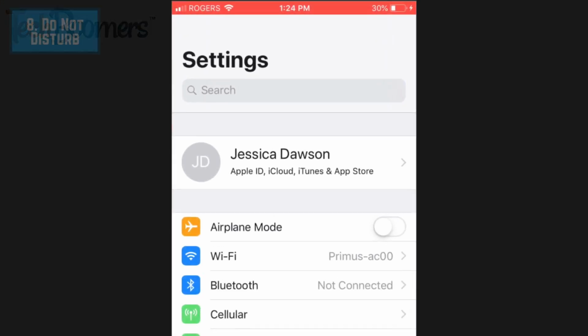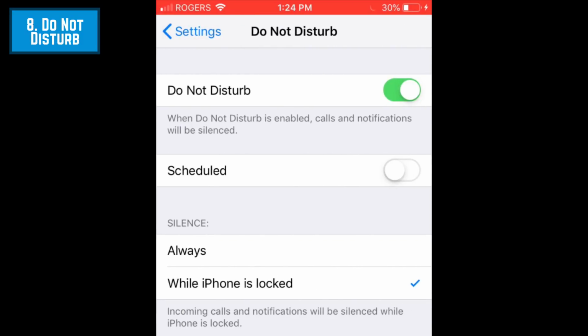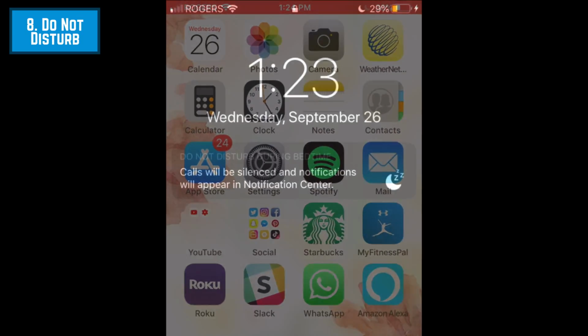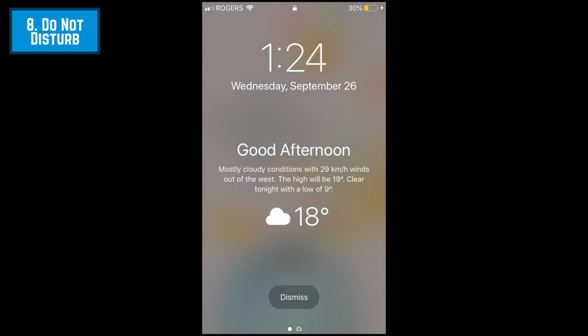The Do Not Disturb function has been improved with added customization so you can set your device to bedtime mode to dim your screen and silence all notifications until a specific time. You can also use this feature to automatically display the weather on your lock screen when you wake up in the morning.